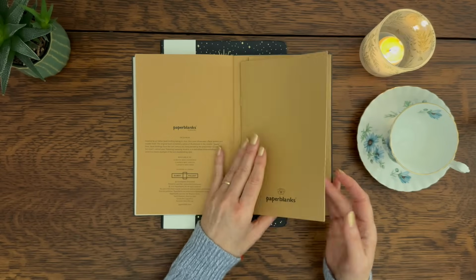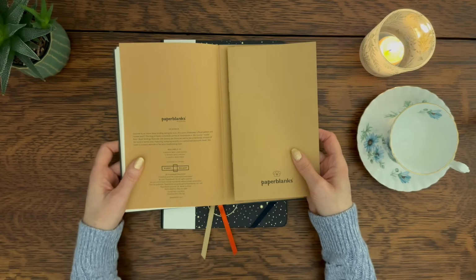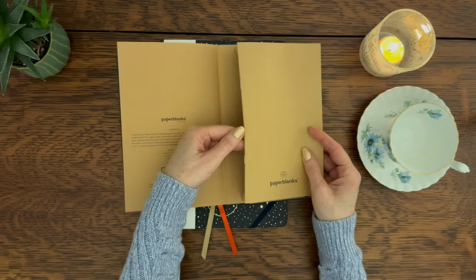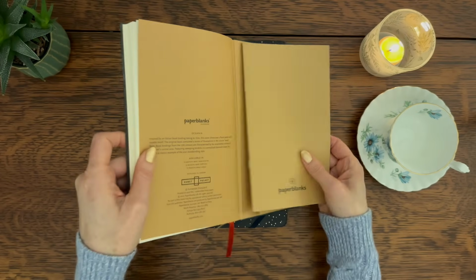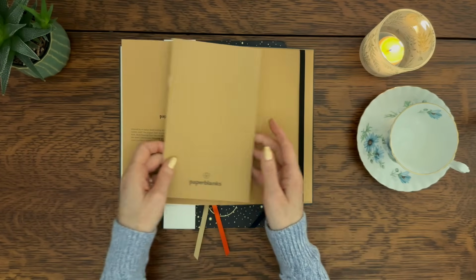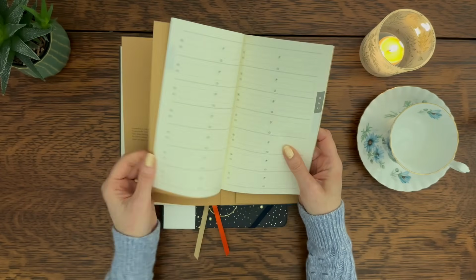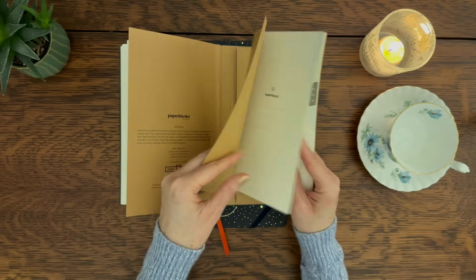And at the back, what a cool feature this is. It's a little folder again, but this time it's another separate little booklet. See, it just slides out, and you've got a place to store phone numbers.